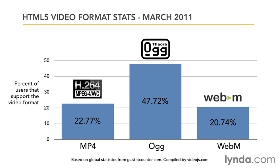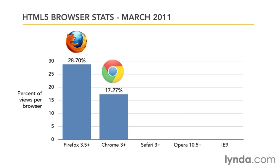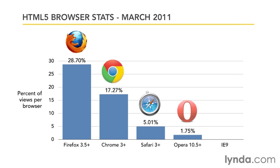format, which I said earlier is not as high a quality format as the others, but it was the first format to be used in HTML5 video, so it's supported by older versions, including Firefox versions between 3.5 and 4, which if we look back at the HTML5 browser chart, Firefox is the most used HTML5 browser.